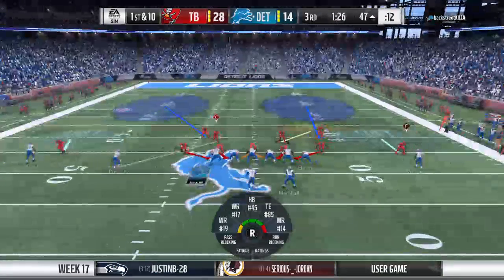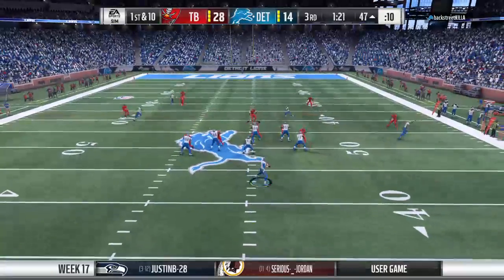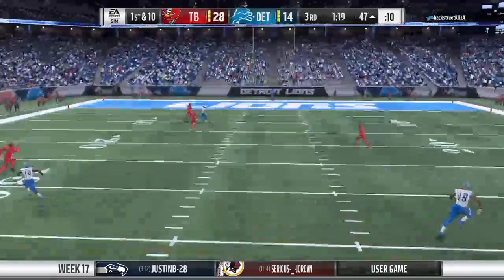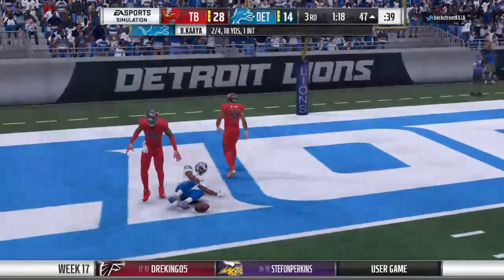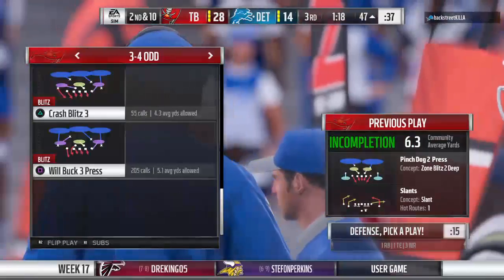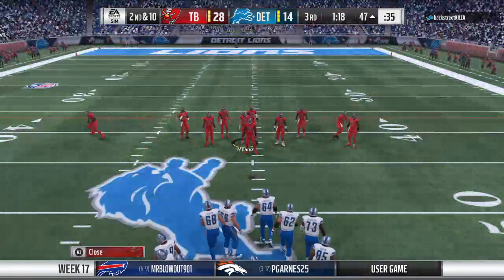And on the outside, they're playing press coverage. On 1st and 10, Kaya. He's going to sling this deep downfield. And it drops down incomplete. Thought he might have had it. Instead, 2nd down. It's been this way most of the afternoon, hasn't it?